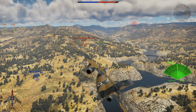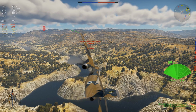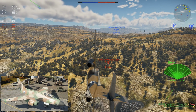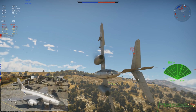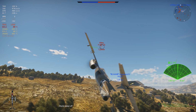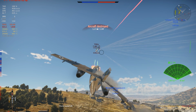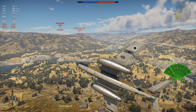One thing I do have to give this plane high marks on are the visuals. I've always loved the look of this jet, and you can get some really nice paint jobs for it. The mid-mounted swept wings with those low-mounted engine pods give the Vautour a very distinct look that really appeals to me and makes the plane a little bit more fun to fly, even when it struggles to win.